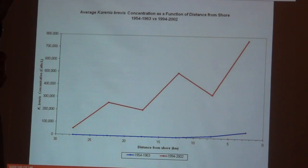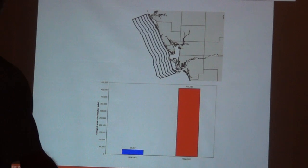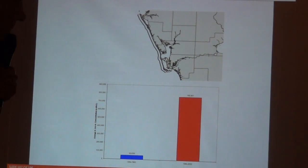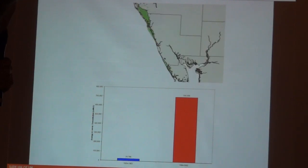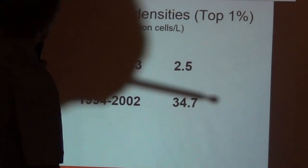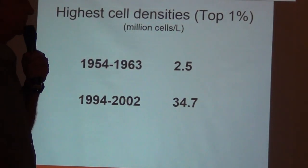It's getting worse. Okay, and you just take the area there, this is the average abundance 50 years ago, and today. Just take the coastline, where people interact with the red tide most, right along the beaches: Sarasota Bay, Lemon Bay, and so on. Huge increase. And you just calculate the maximum, how dense these blooms can get. 50 years ago, it was like 2.5 million cells per liter. Now it's more like 35 million cells per liter.